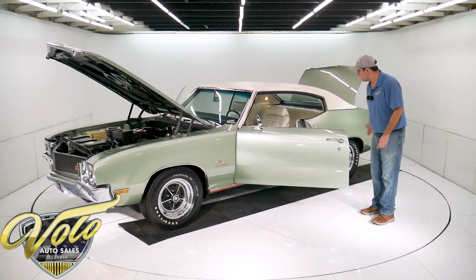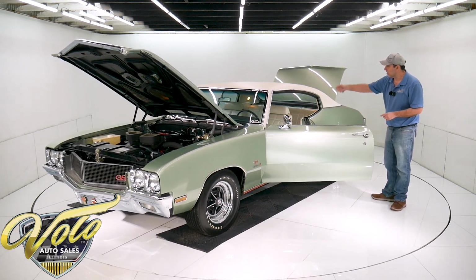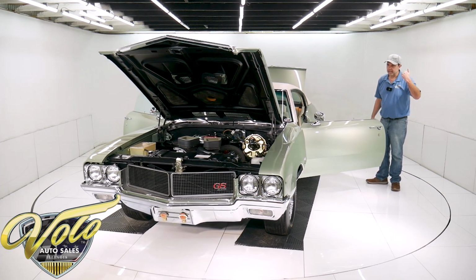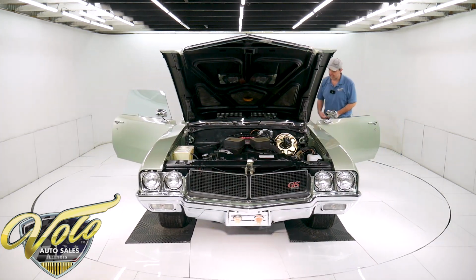Weather strips, window seals, all of it's replaced. And we got extra keys. We got owner manual. Just comes with great documentation. Again, from the Buick microfilm to the judging sheets, the photos of the restoration. It's got it all.